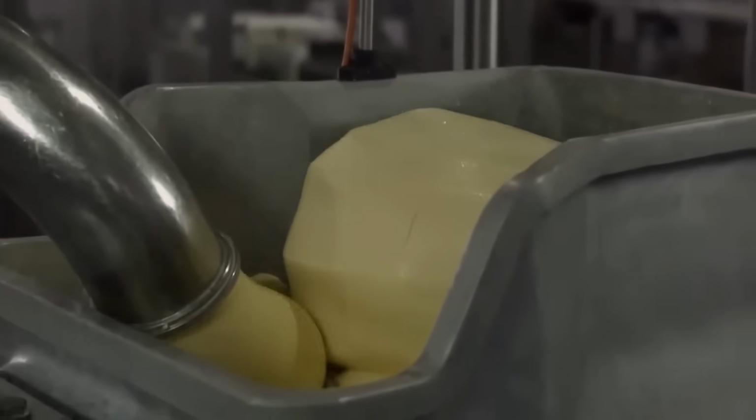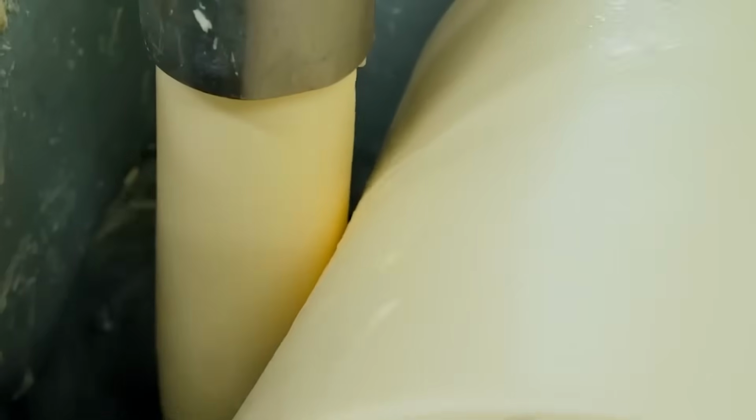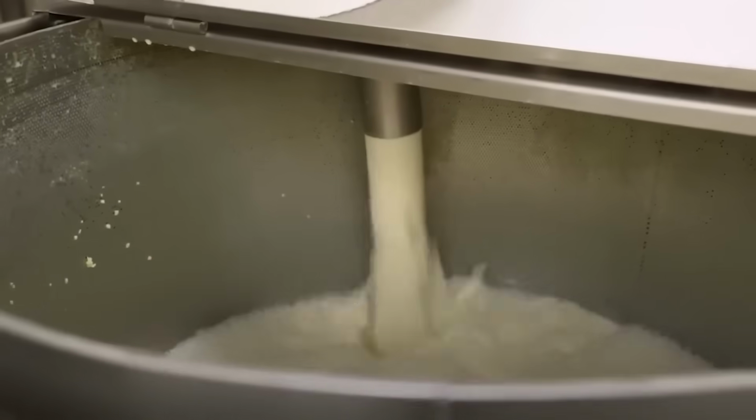Pasteurization eliminates bacteria and enhances shelf stability through precise heating and cooling. Aging develops texture and flavor, with cultured butter benefiting from additional bacterial cultures. Churning separates butterfat from buttermilk, forming grains that grow larger during continuous agitation. Buttermilk is drained off for reuse in other food products.